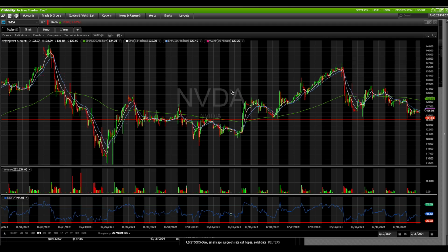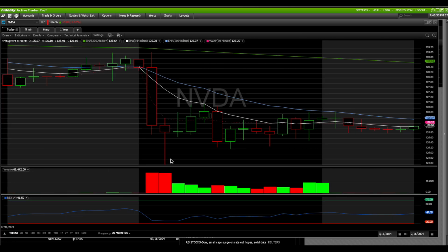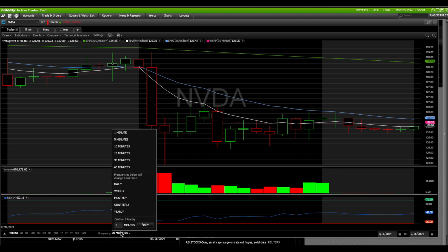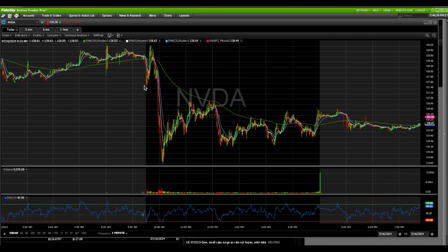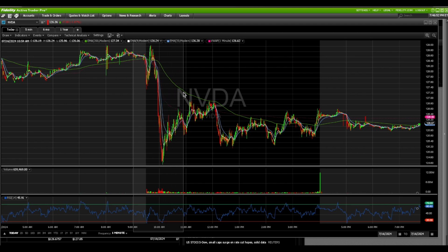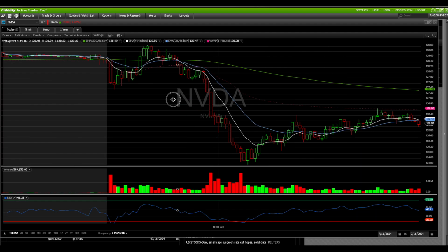I'm going to break down the exact entry and why I did it. So just looking at it here on the 1 day 1 minute pattern, you have this massive sell-off. And look where my entry is. It doesn't get much better than this. Look at the time up here. We're going to zoom in on this. I made this trade and I knew I had to hold. I'm going to tell you why.